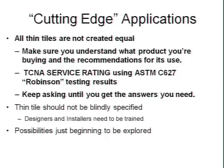You need to make sure that before you try to use any of these things, you know what they're intended for and where they're intended for and how they're to be used, and make sure that you ask the right kind of questions. We'll talk about the Robinson testing and things that have gone on as part of this to try to make sure we get the right tile for the right resource. And making sure, too, that if you're in the design phase, don't just specify it. Make sure you're asking questions. The tile manufacturers have gotten very good at this point in trying to help guide you into what material to use where. Make sure you're asking those questions.